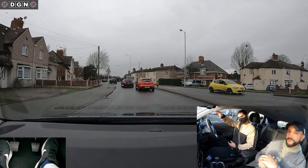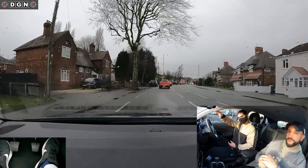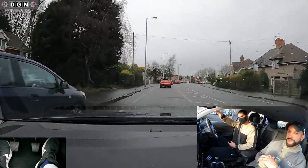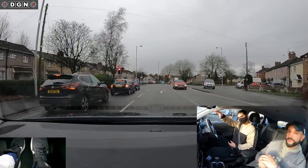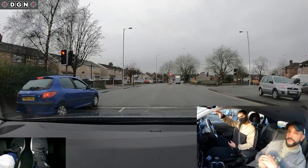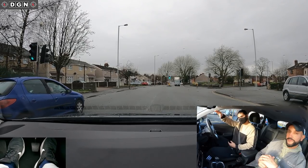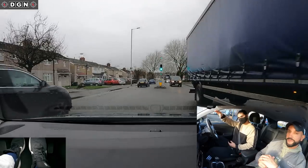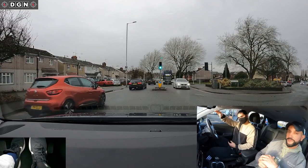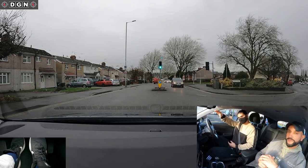Good mirror checks. At the traffic lights, if you could turn right, please. Yep. How's your position? I'm a little back, but it's good. It's really good.